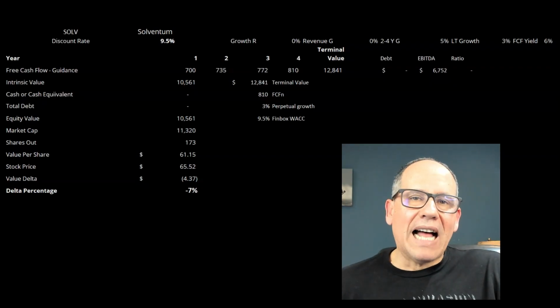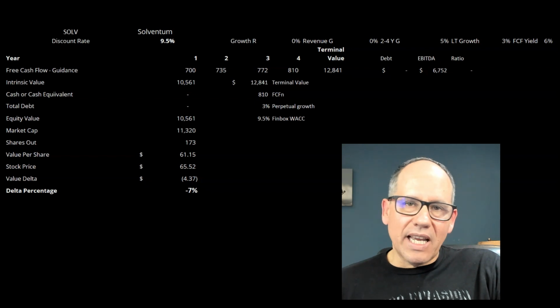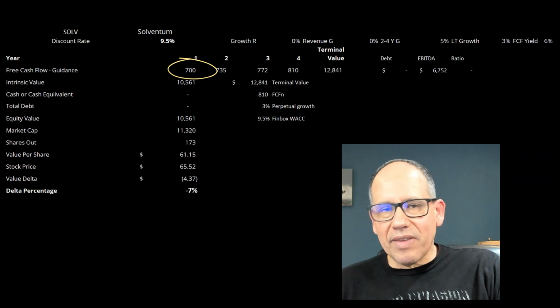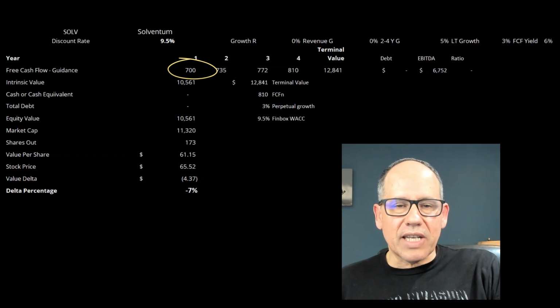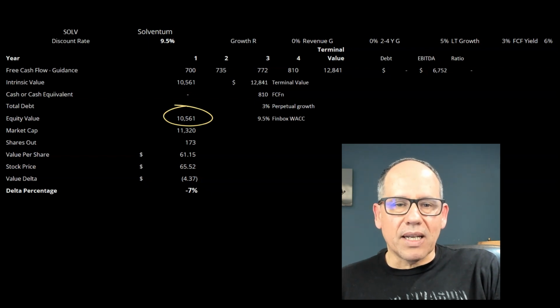I determine my own value for Solventum using their free cash flows and the model that I've created. I discount free cash flows that I expect from the company in the future. I started with the free cash flow that the company guided, which is between $700 and $800 million. I'm going to take the low point just to be conservative, which is $700 million. I'm going to discount all the free cash flows I expect in the future by 9.5% to get to a net present value of $10.5 billion. But the market cap of the company currently is $11.3 billion.